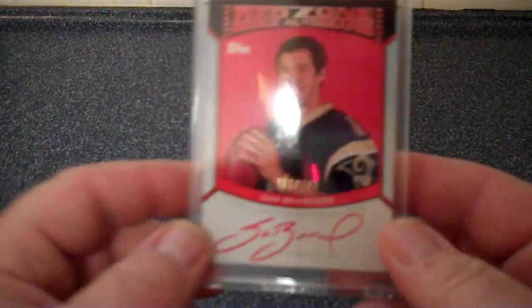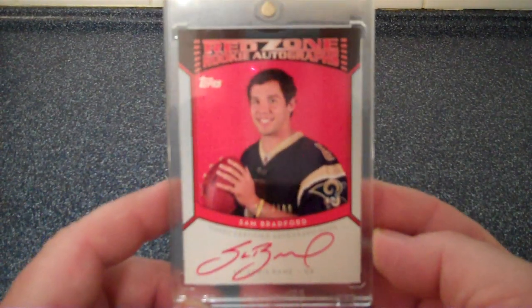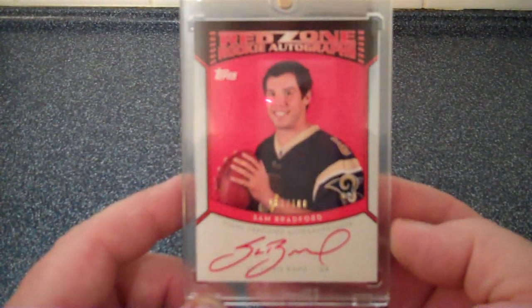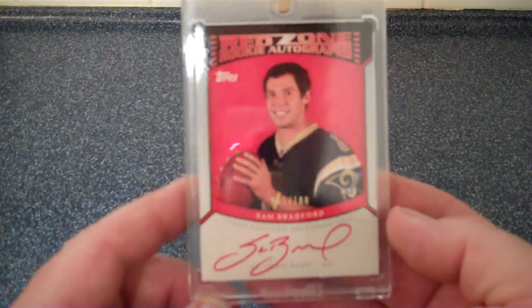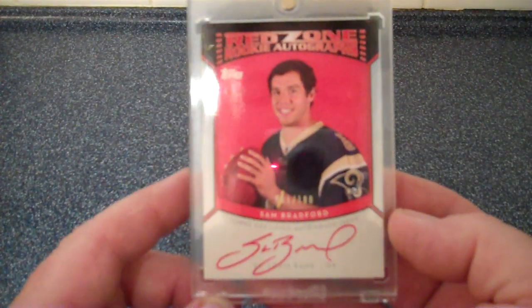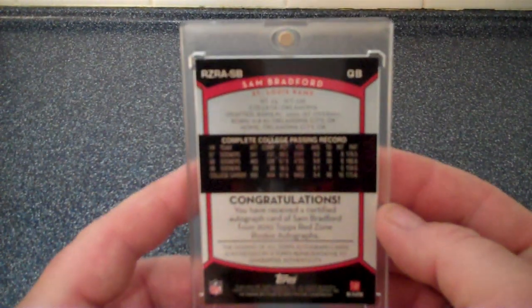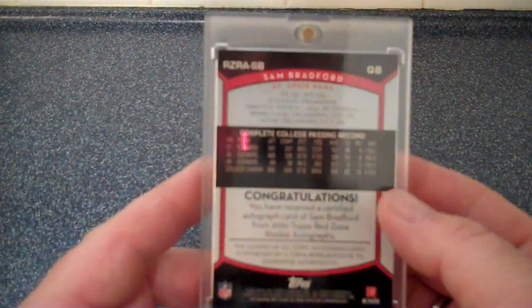All right. First off, I want to start by saying you guys have seen this card probably before in my mail or on one of my previous videos. This is the Sam Bradford, numbered 61 of 100, rookie red zone autographs from Top Certified 2010. Pretty cool card. It's in very good shape.